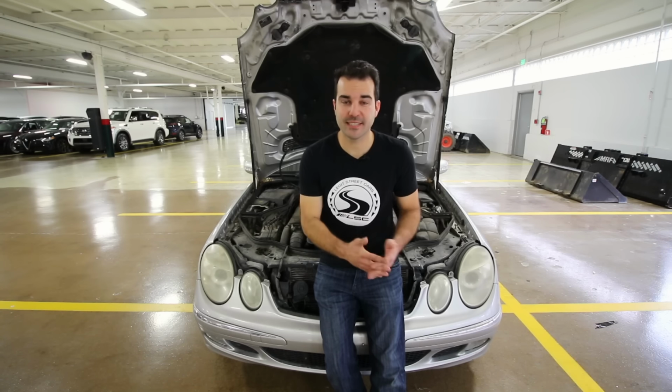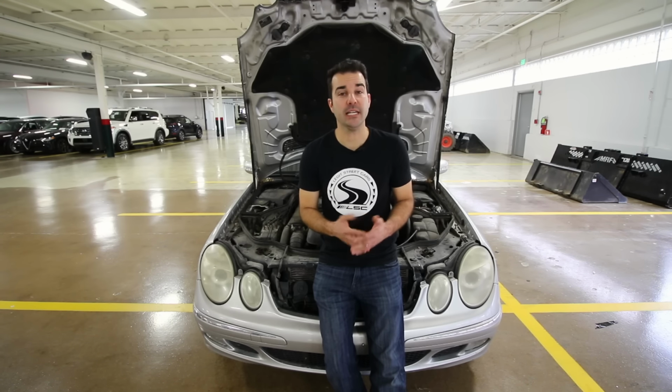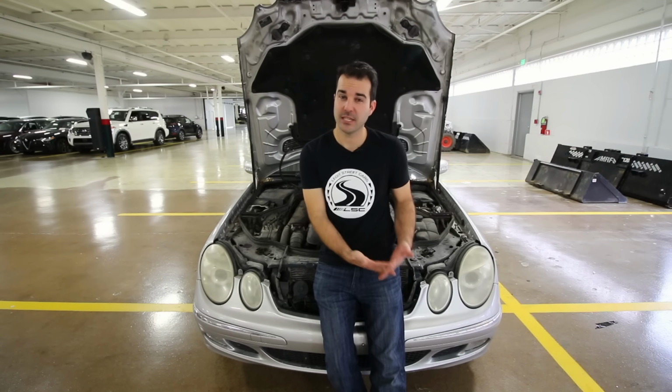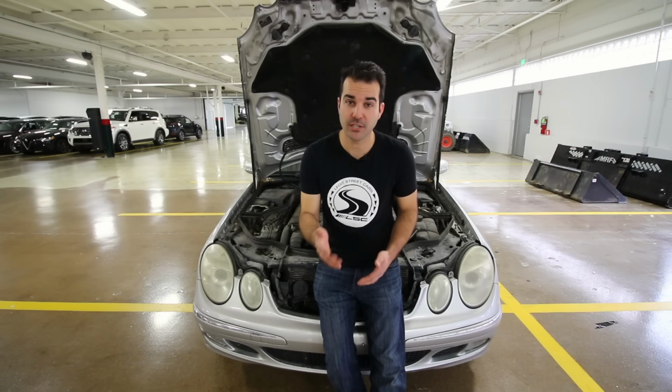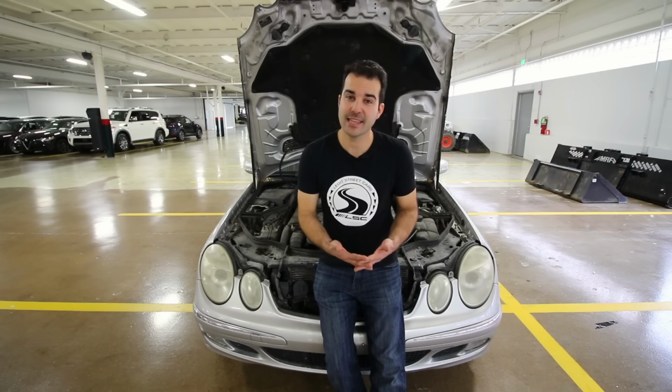Designated the OM648, this engine did not require much maintenance at all, with Mercedes-Benz saying you could go upwards of 12,000 miles in between oil changes. Now, this is something I won't be doing personally, but you could. You would then change your fuel filter every 20,000 miles, and that's about it.